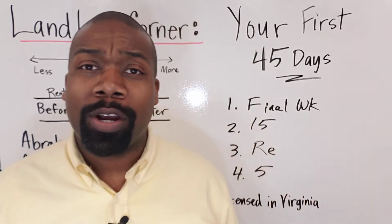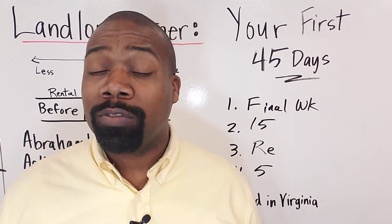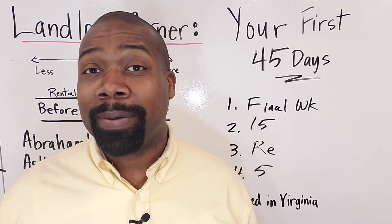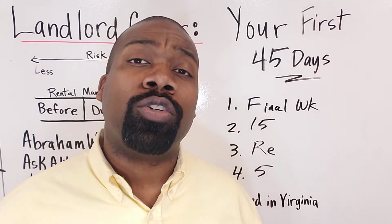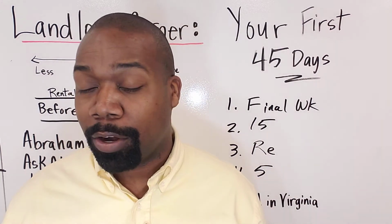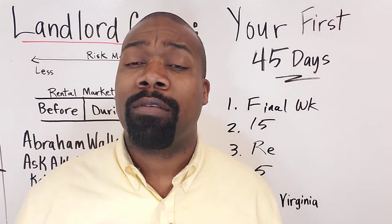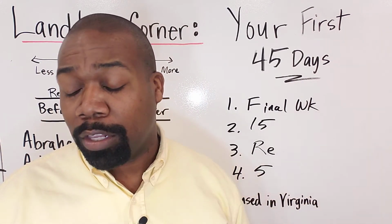This document is supposed to be turned in 5 days after the individual moves into the property, and you want to retrieve this item, right? Because this item tells you all of the things that maybe are wrong with the property, the current condition of the property, and this is what you're going to use when you need to offset the security deposit due to any damages when the tenant moves out of the property. So you're going to get that 5 days after the tenant moves in.